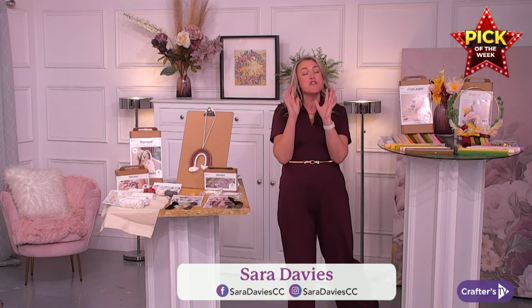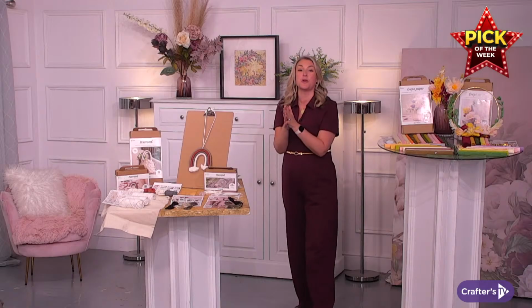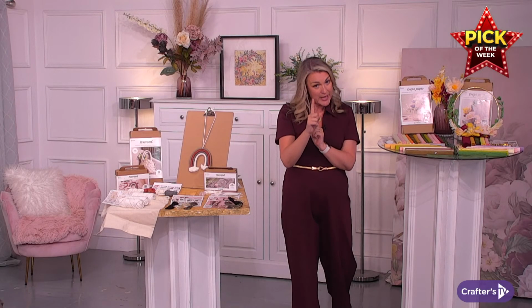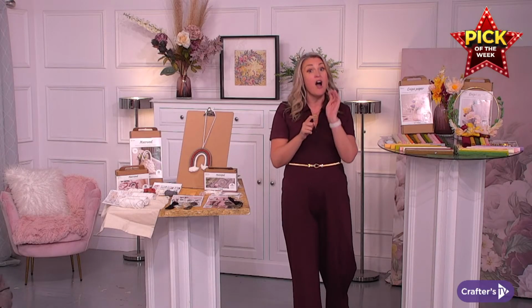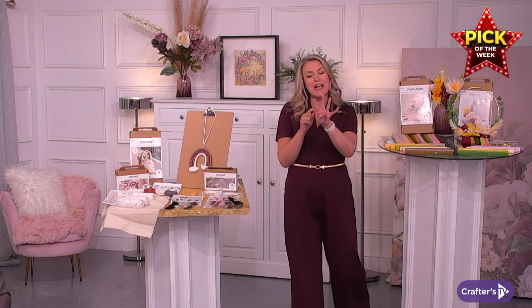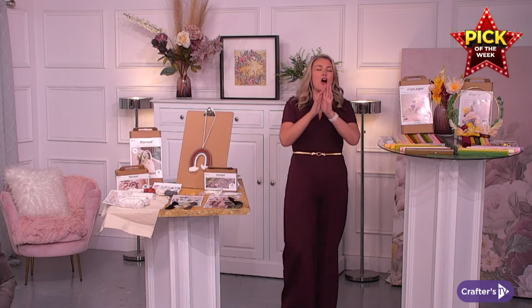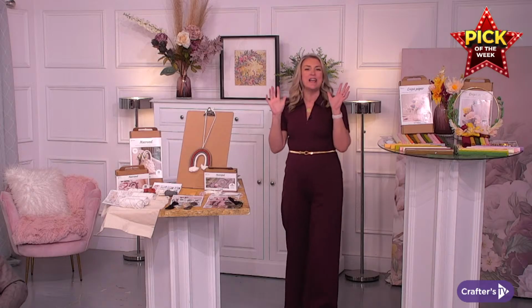But I've got a really exciting bit of news for you, okay? Because this week, we are not having one pick of the week. We are having 4, well, it's like 4.5, which is kind of like 5 pick of the weeks. I've got an amazing, and I made a really amazing shawl item.